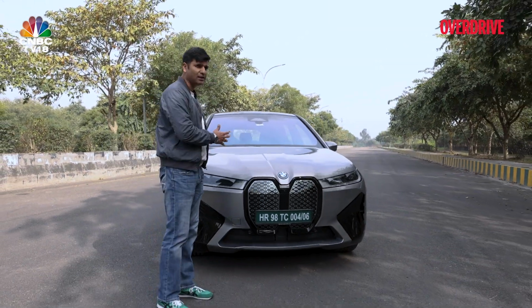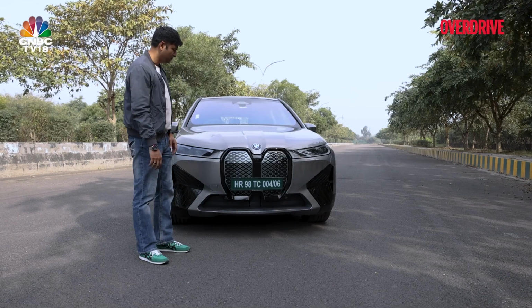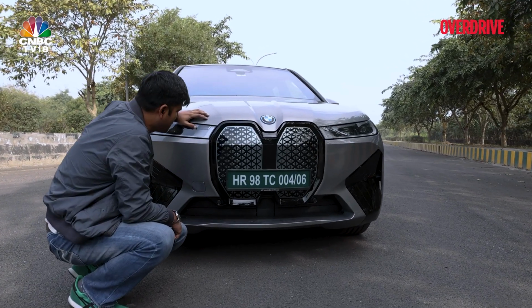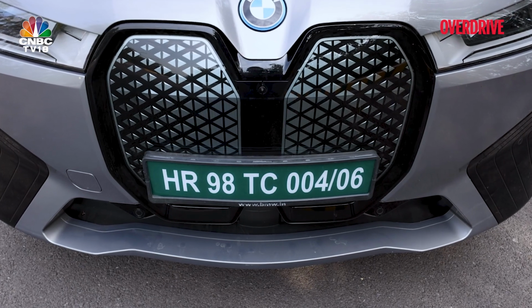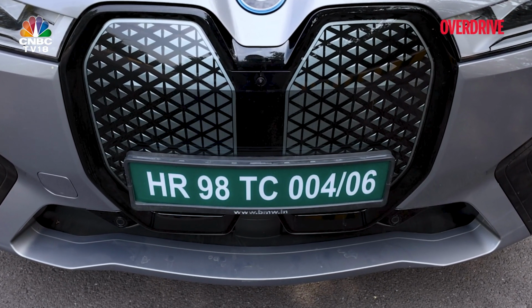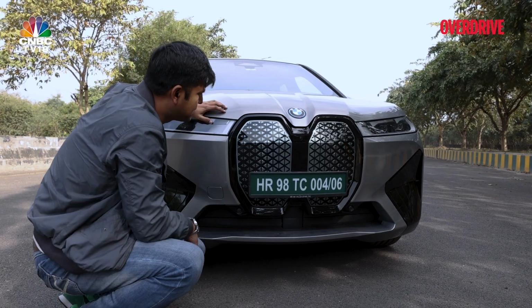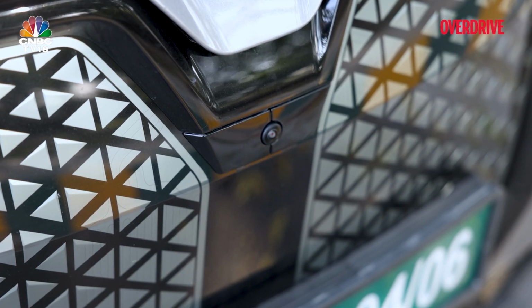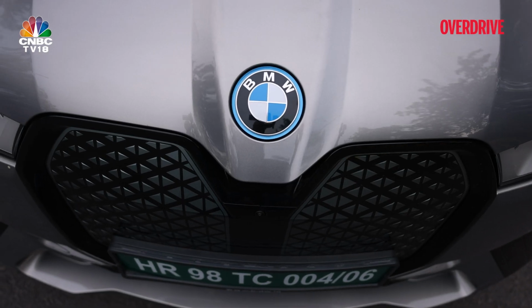For example, this is an EV, and this does not need a front grille. And yet, you have this kidney-shaped front grille, that typical BMW kidney grille in iX50 as well. What it does, it houses all the sensors and the camera and gives a typical BMW shape as well.